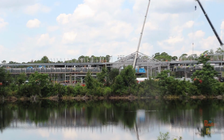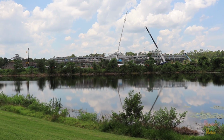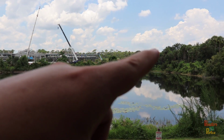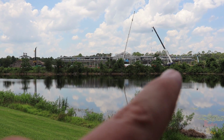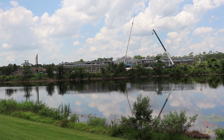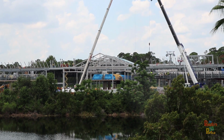So right now, you're coming in this direction, coming from Pop Century and Art of Animation into the station right here. And you can continue along the track and out into the Caribbean Beach through Jamaica and Aruba over to the Riviera Resort. Or you can transfer over to the opposite direction and head across the trees over to Disney's Hollywood Studios. Get you guys a better look at the transfer hub to Hollywood Studios there.